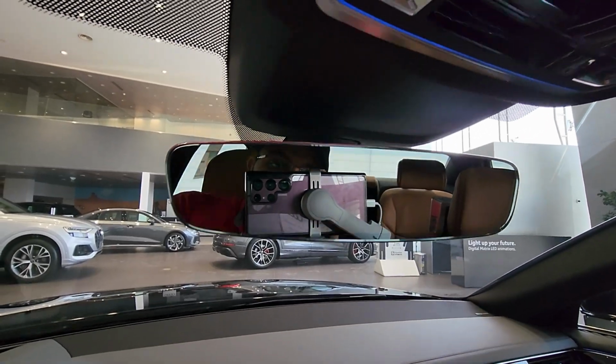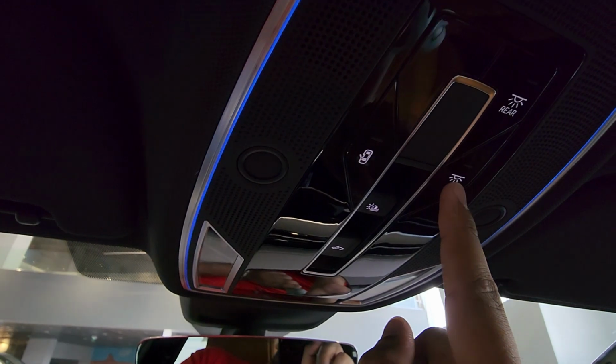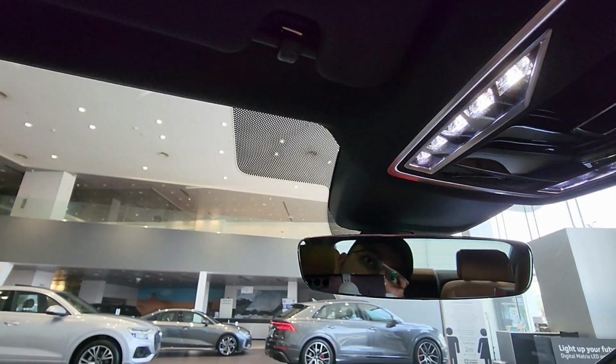Then here's the rear view mirror, nice design, frameless, which I like a lot. And then we take a look at the lights. So you have your button to turn on the lights right over here, and you can see they look pretty nice. They do have individual LED bulbs and they look really good.